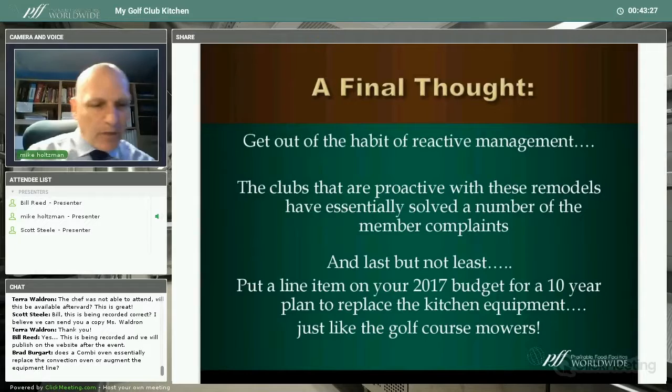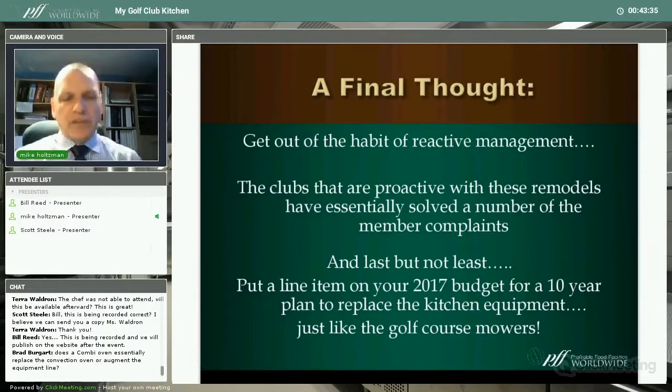So I've got a question here from Brad. Does a combi oven essentially replace the convection oven or augment the equipment line? That's a really good question. A combi oven can do a couple of things. In answering the question, it can definitely replace the double convection oven, particularly if you get a double stack. A double stack is usually a 6 insert with a 10 insert stacked on top of each other, and they take basically the same space as a double convection.